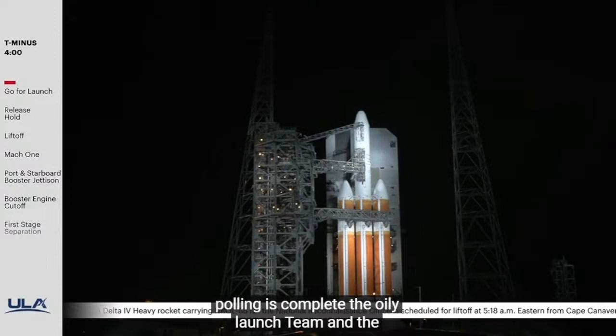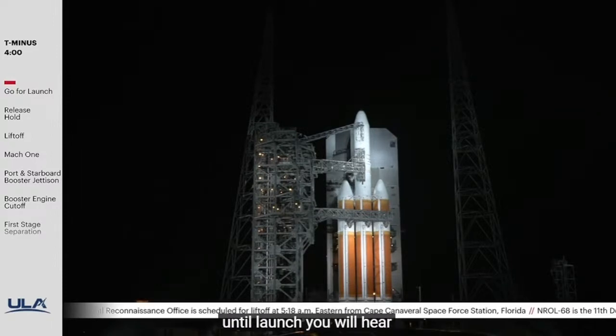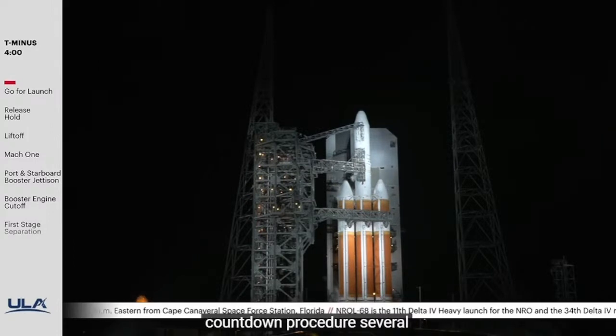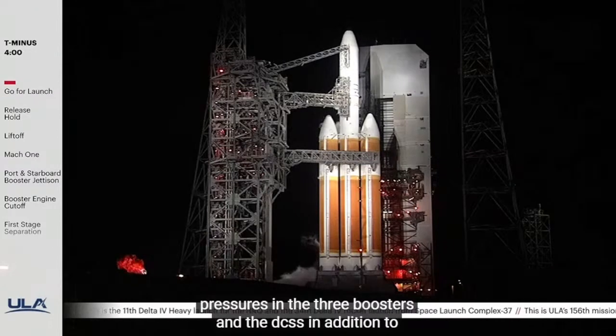Polling is complete. The ULA launch team and the NRO mission director are go for launch. From T-minus 4 minutes until launch, you will hear Scott Barney guiding the team through the final steps in the countdown procedure. Several critical activities occur in the final minutes, including verifying fuel tank levels and pressures in the 3 boosters and the DCSS, in addition to arming the flight termination system.